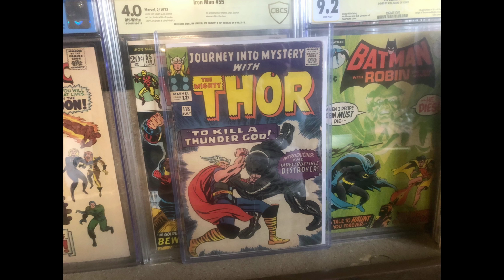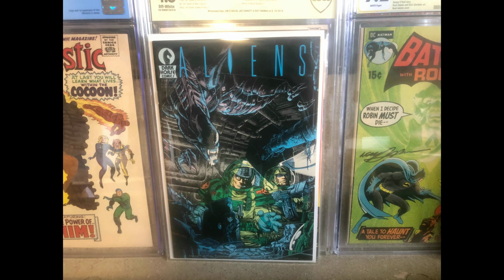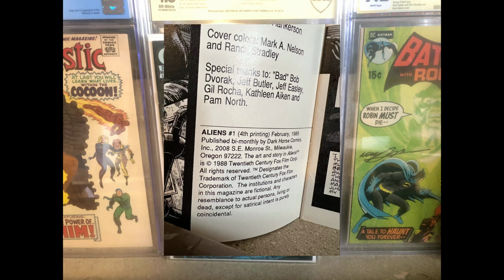Keeping with a cosmic theme for the rest of the video, Aliens #1, first appearance of the Xenomorph, is a hot book. Honestly, it's kind of been coasting back, but even still, first prints go anywhere from $50 to $100, depending on condition, of course. But later printings are one thing to keep an eye out for. The indicia on the interior will show you which print it is.